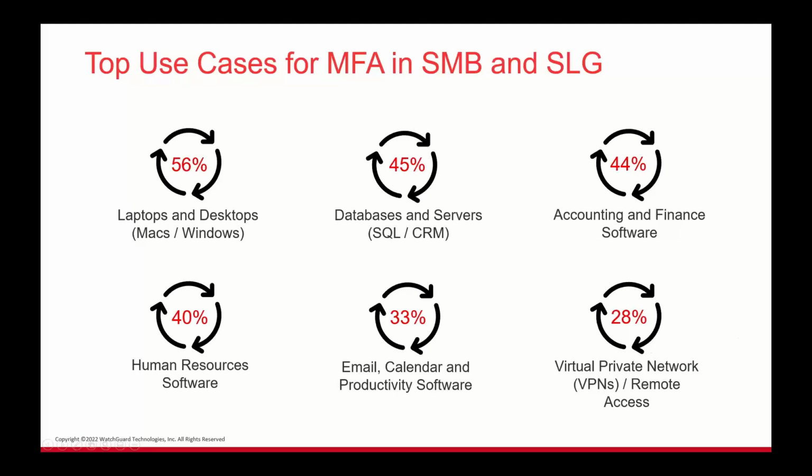So I'm going to also cover the top use cases for MFA in the SMB and state and local government sectors. This research also comes from the Cyber Resilience Readiness Institute. Essentially what we see for those customers and government entities that have deployed MFA, these are the top 6 use cases. 56% focused on laptops and desktops. These are inclusive of both Mac and Windows. 45% are using MFA for databases and servers, which is really where the big data sits.